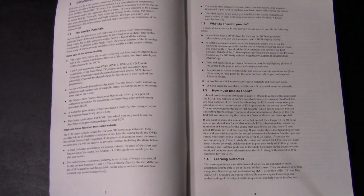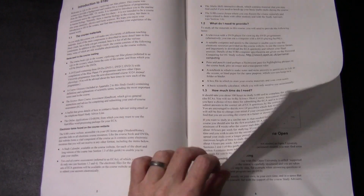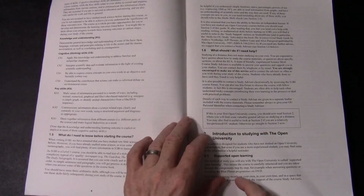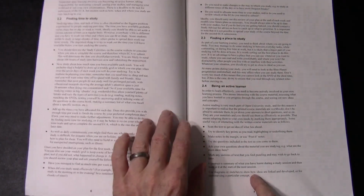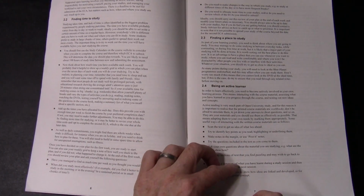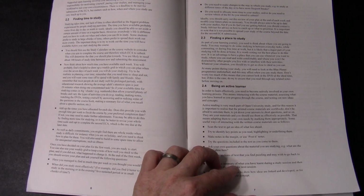I'd done larger courses with the Open University, so the materials I'm used to receiving were a lot more than this. But of course, the courses for which I received the most materials would have been my postgrad courses, and they were considerably more expensive than these short courses. These short courses were very reasonable. I think they were under £100 at the time, somewhere around that figure.